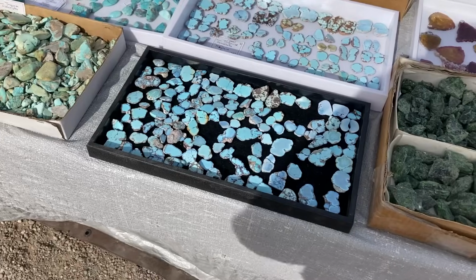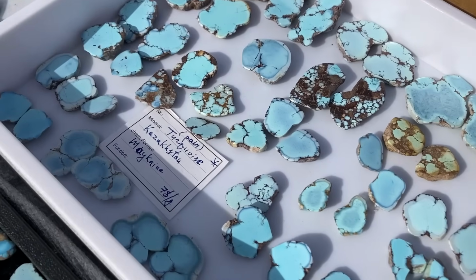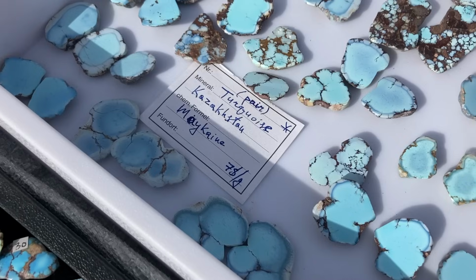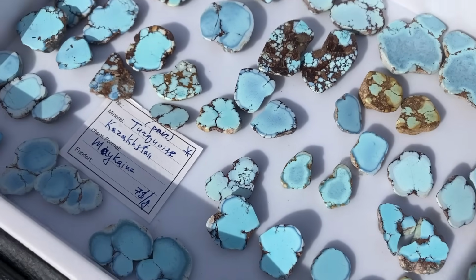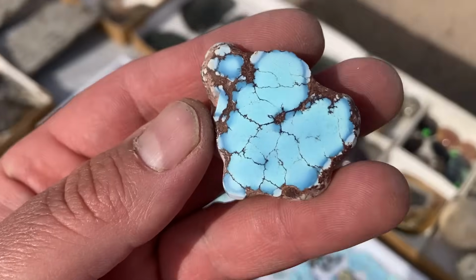All right, here's some Gold Hills, Kazakhstani Turquoise. All the rage right now. Everybody wants this stuff.